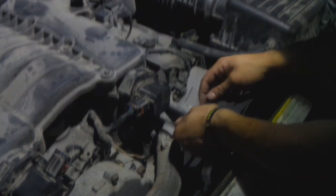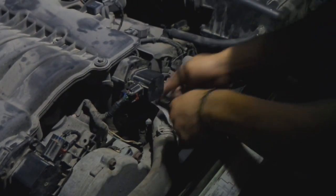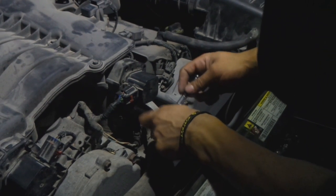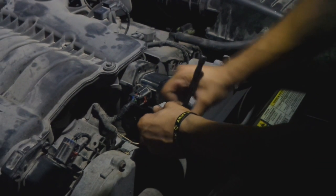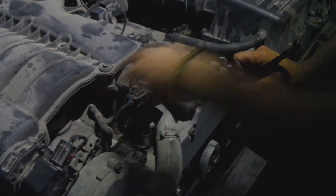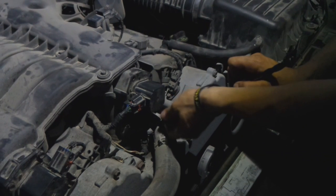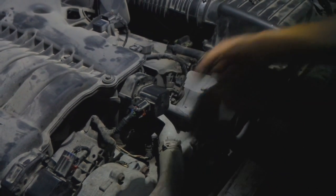Oh, I forgot to mention that I already took this off and checked it, made sure that it's not stuck, because it's got a flap, and if that flap is stuck, it's not going to do its job as far as closing vacuum passages. I checked it, there's an O-ring on there, I made sure that it's in place, and I put it back in. That's when I was still diagnosing the problem.